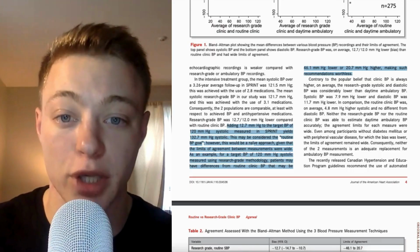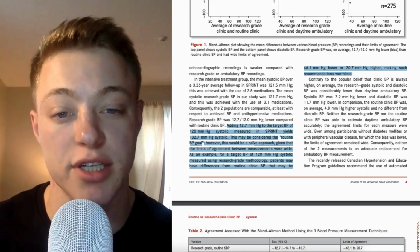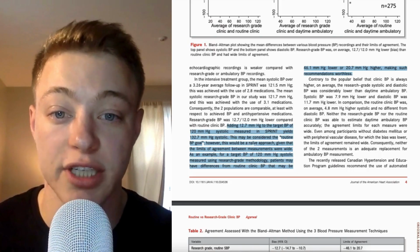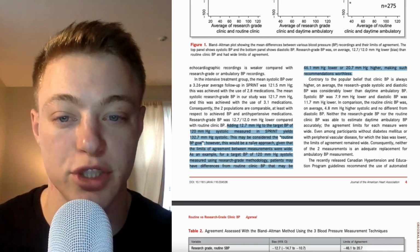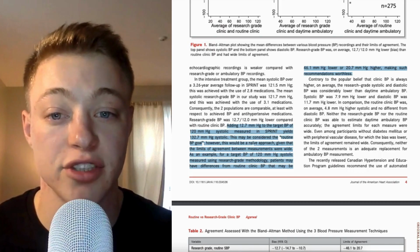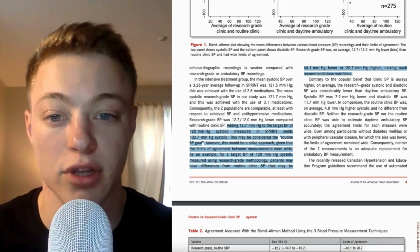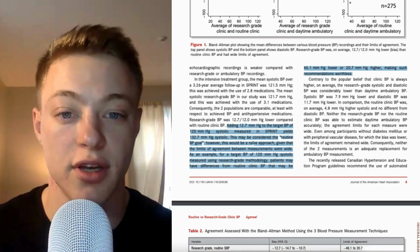Quote, adding 12.7 millimeters of mercury to the targeted blood pressure of 120 millimeters mercury systolic measured in SPRINT yields 132.7 millimeters of mercury systolic. This may be considered the routine blood pressure goal. However, this would be a naive approach, given that the limits of agreement between measurements were wide. As an example, for a target blood pressure of 120 millimeters of mercury systolic, measured using research grade methodology, patients may have differences from routine clinic blood pressure that may be 46.1 millimeters mercury lower or 20.7 millimeters mercury higher, making such recommendations worthless. End quote.